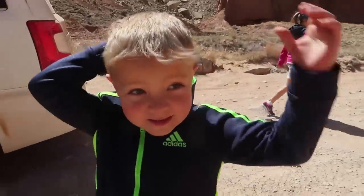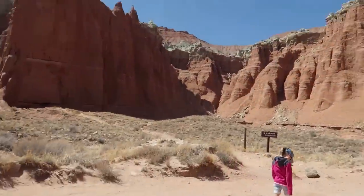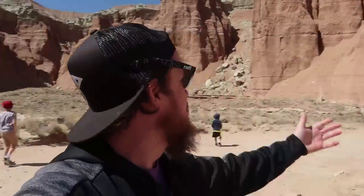Where are we, bud? The gypsum sinkhole. Wow, that was quite the drive to get here. But check this place out. This is cool. We're in this little sinkhole.